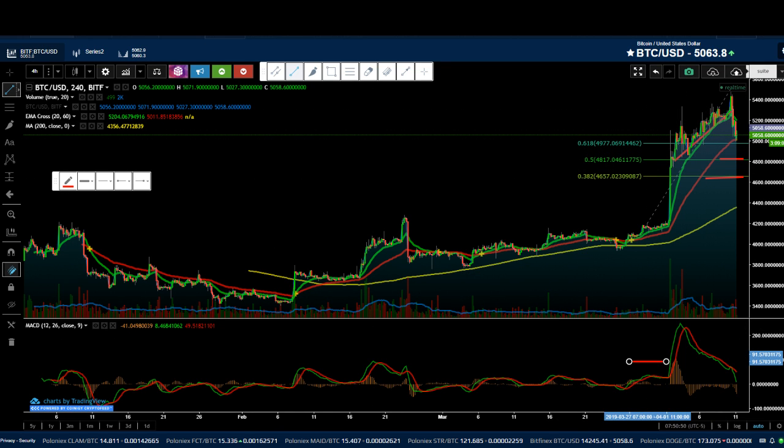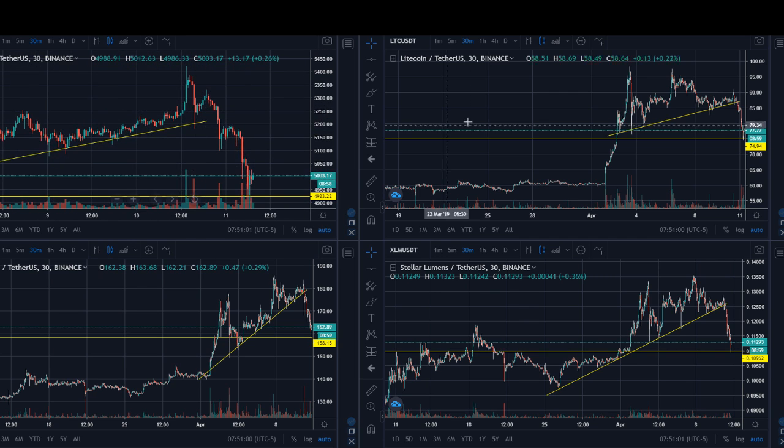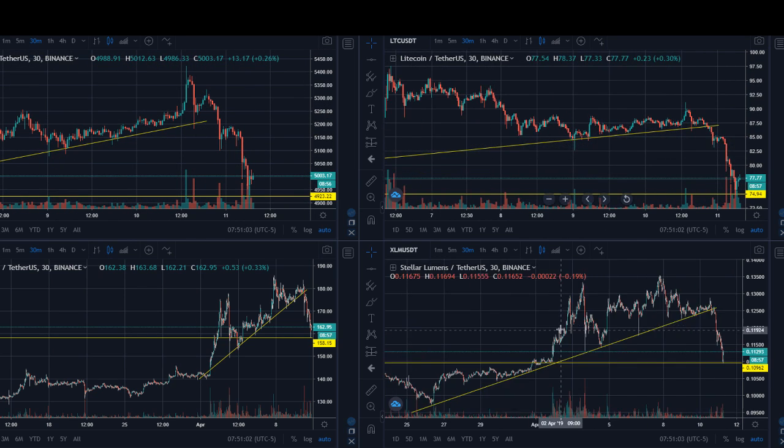So there's a good study of where things are in the last 24 hours, what it might be doing in the next while, and what to look for in our limits of trading ranges right now.